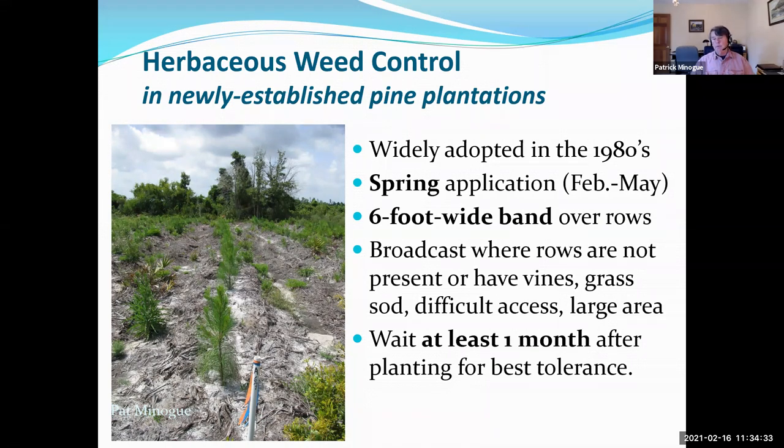Sometimes, you know, we have a lot of places that are hand planted and there's no row, or we have a lot of vines, grass sod, old pasture areas where access is difficult, or sometimes in large areas where the scale of operation affects the cost. In those cases we can often do a broadcast. A lot of that's done with helicopter.